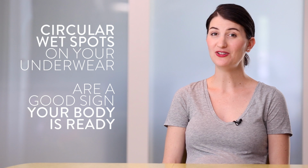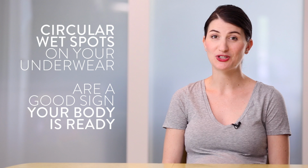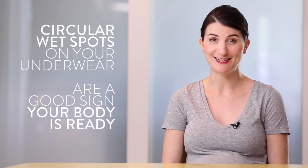For many women, you'll also notice wet spots on your underwear. A good sign is when the spot is more circular in shape. This is your vagina letting you know that it's ready for making babies.